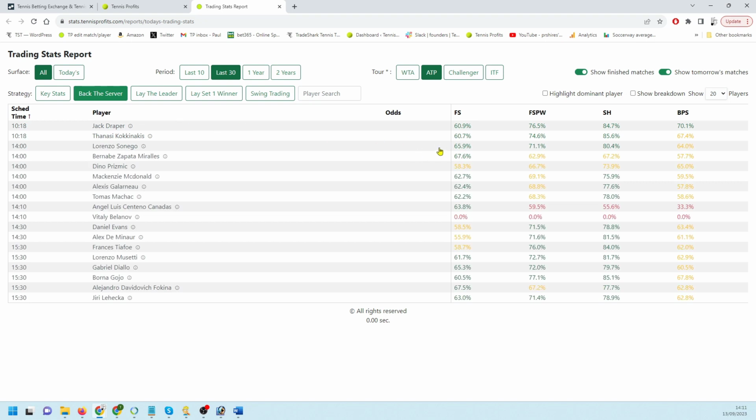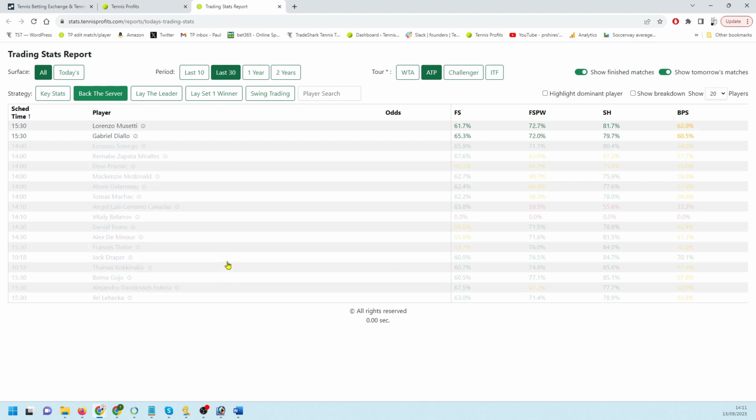Do we have any others? Okay, it's the only one where you've got all greens. You could just look for a match where you've got mostly greens. Mazzetti Diallo. So first serve points 1 and service hold percentage, all in the green zone. That's going to be an ideal match to trade.